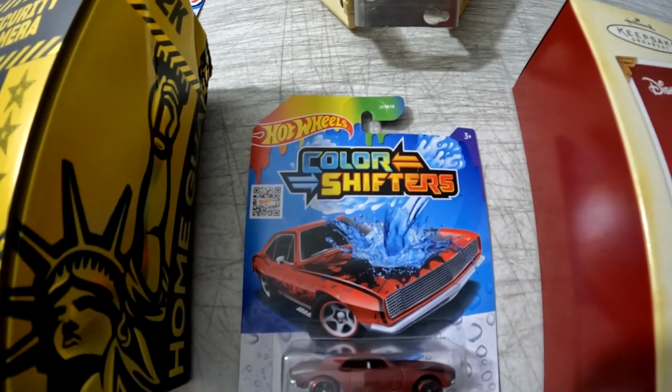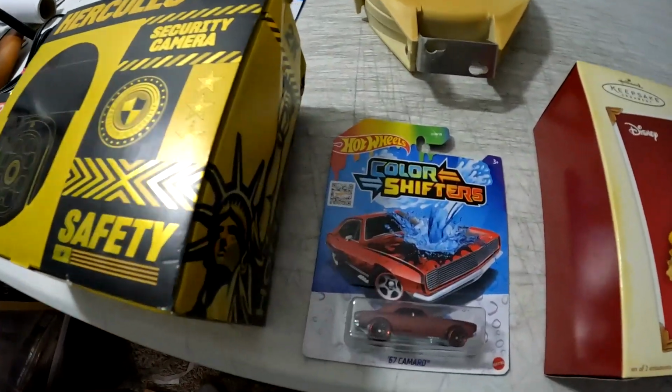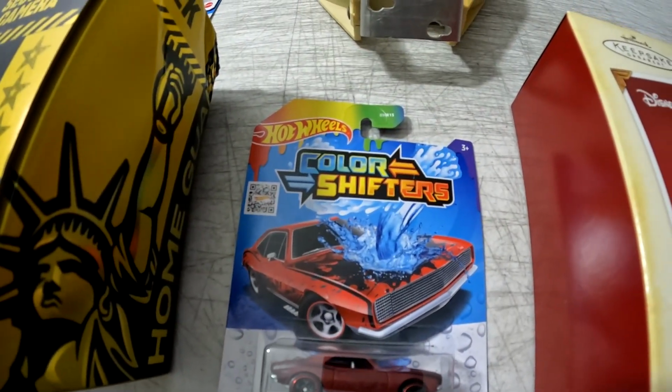This right here is the 67 Camaro. What I ended up doing was lotting up all the ones that were not the same, all the ones that were duplicates. I just listed them individually, and that's what I did with this Camaro. Sold for $5 plus shipping.